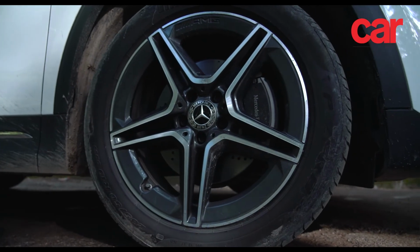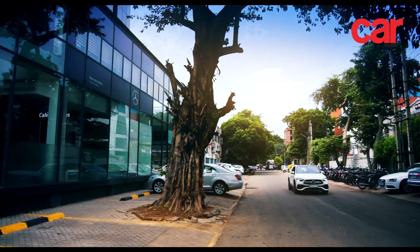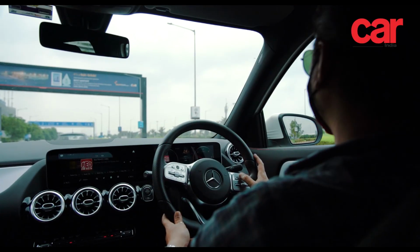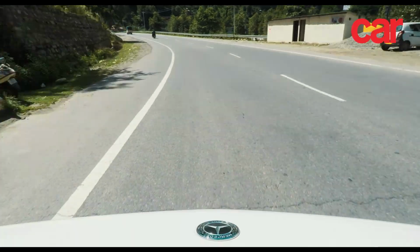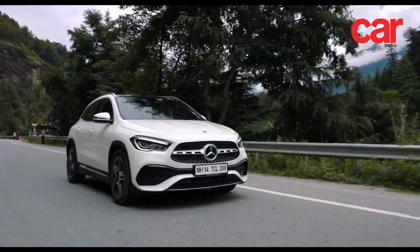And without wasting time, bags were packed and we were off to Delhi to pick up our ride. The first order of business was the 550-kilometer dash into Himachal Pradesh, and the day was spent getting to know the car better.